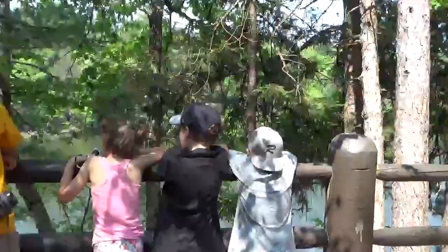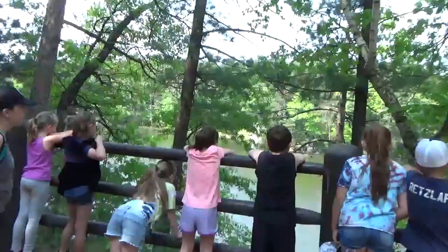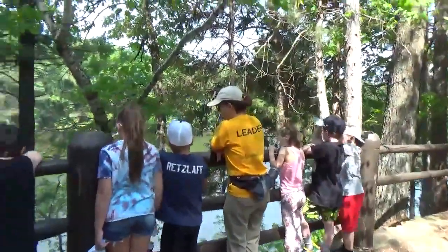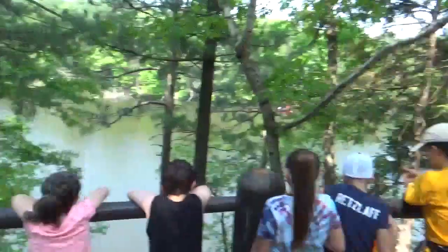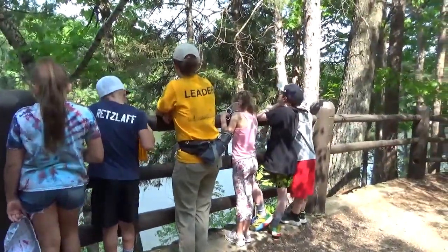Well, sometimes they might dip their wing in the water, but what they're doing is they're hunting for bugs that are flying at the surface of the water, and they catch those bugs. And they have nests in the cliff that's below this area, and so they're bringing those bugs to their babies. Oh, could we try to look for a nest?